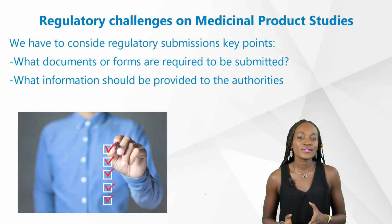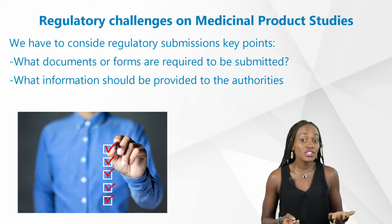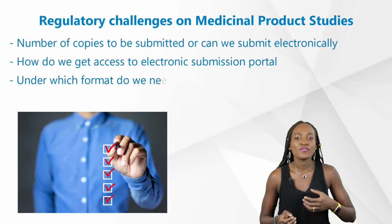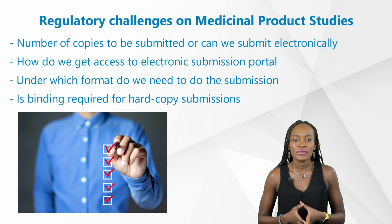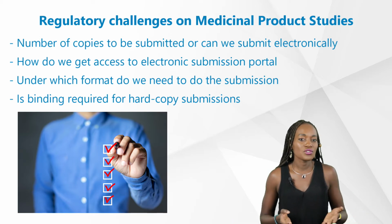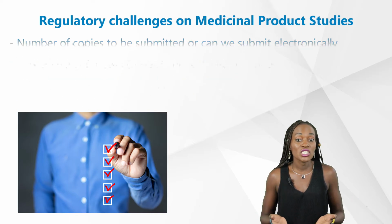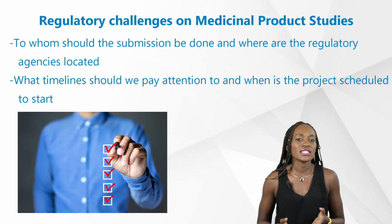More often, we have to consider when handling regulatory submissions key points like what documents or forms are required to be submitted, what information should be provided to the authorities, the number of copies to be submitted, or can we submit electronically? If yes, how do we get access to the electronic submission portal? Under which format do we need to do the submission? Is binding required for hard copy submission? To whom should the submission be done? Where are the regulatory agencies located?